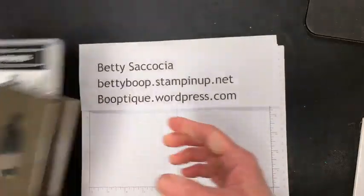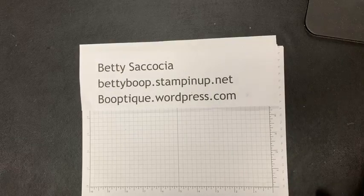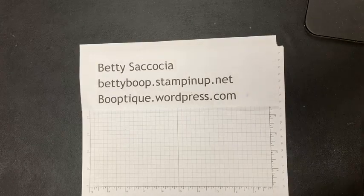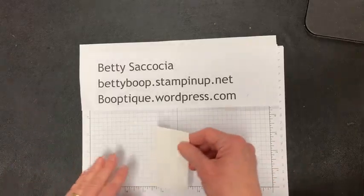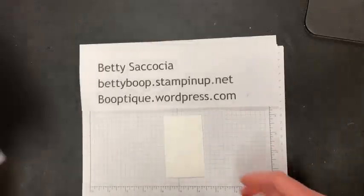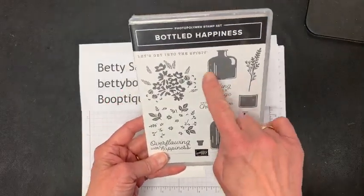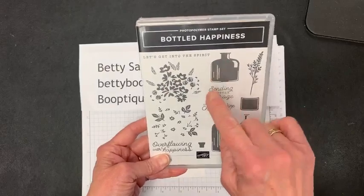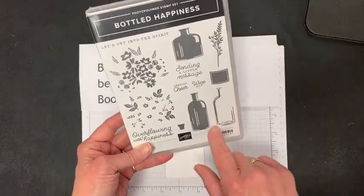All right, so this is what I'm using tonight. I saw a really cool card, and I liked how it looked like champagne. Because in my mind, this was a vase, or a big bottle of moonshine or something, a bottle of wine. I definitely saw a bottle of wine here.